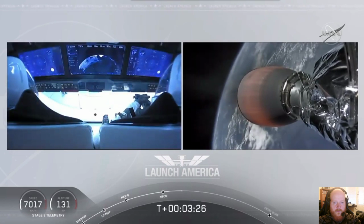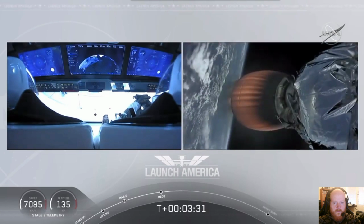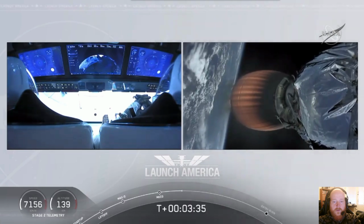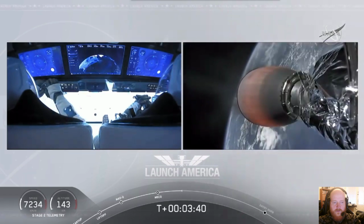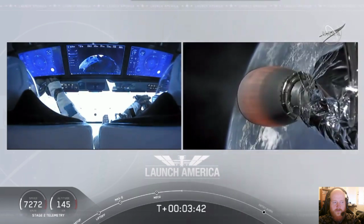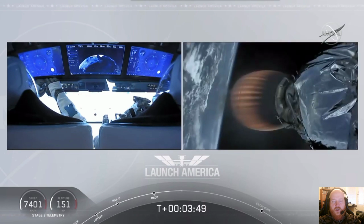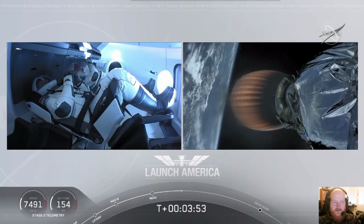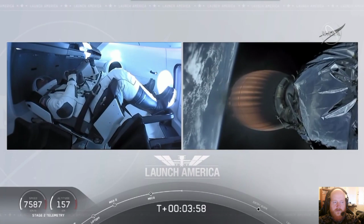You heard the call out 2 Alpha, so they're now in the longest abort zone that carries them all the way from about North Carolina up the eastern seaboard almost to Canada. Things looking good, though. Getting good call outs. Nominal propulsion on that second stage. Bob and Doug continuing to make their way into orbit. Bob and Doug, the ones who made the space journey after 9 years. SpaceX nominal trajectory. Acquisition of signal in Bermuda. SpaceX Dragon nominal trajectory.